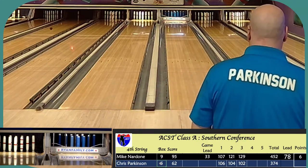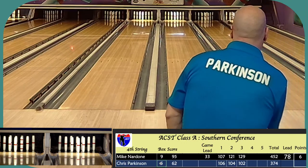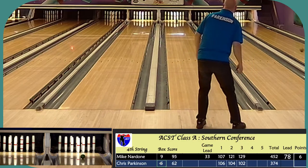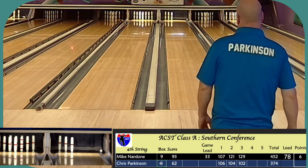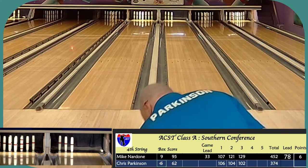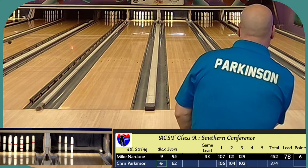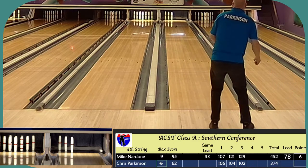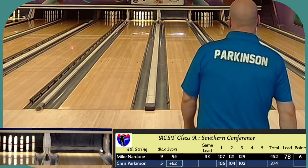Parkinson going to chew away at the lead. Probably, well, he'll probably be able to get the 33 necessary to tie the fourth string. But he's really working on that match score, which is 45. He trailed by 45 after the first three. Seven drop on his first. Spare in the sixth.